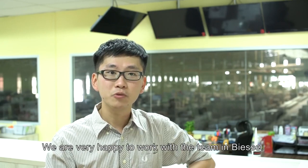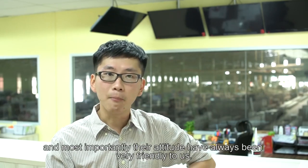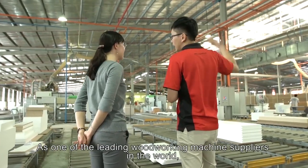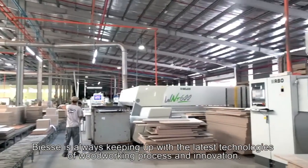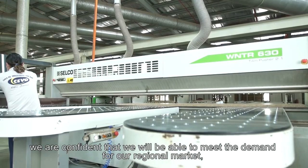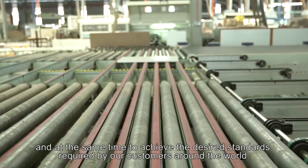We are very happy to work with the team in Biesse. Their knowledge of the technologies, sharing of experience in dealing with technologies, and most importantly, their attitude have always been very friendly to us. As one of the leading woodworking machine suppliers in the world, Biesse is always keeping up with the latest technology of woodworking process and innovation. By having the production technologies from Biesse, we are confident that we will be able to meet the demand for our regional market and at the same time to achieve the desired standards required by our customers around the world.